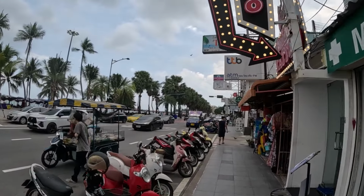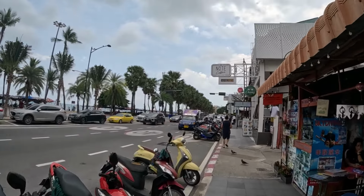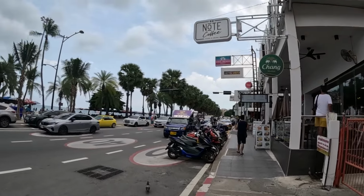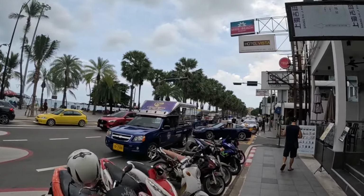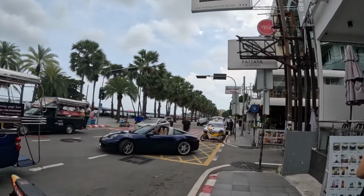2-minute walk to the right of the hotel. Here you have Beach Road. So the hotel is in the perfect location if you're a beach person. And also right here you can take a bus that'll take you further down Second Road, as far as Walking Street. So very handy if you're going to enjoy the nightlife.